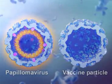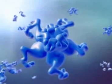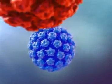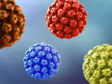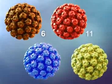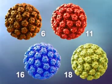antibody response. In creating the vaccine, purified L1 proteins produced in yeast cells come together to form pentamers, which then self-assemble to form empty particles that closely resemble the papillomavirus particle. Gardasil contains 4 vaccine particle types, each composed of L1 proteins of papillomavirus types 6, 11, 16 or 18. A proprietary adjuvant is added to enhance immunogenicity.